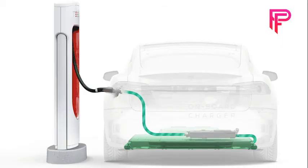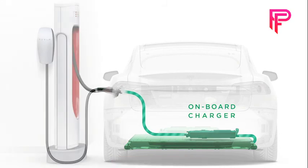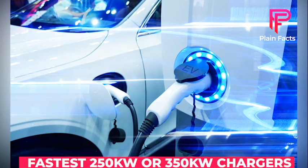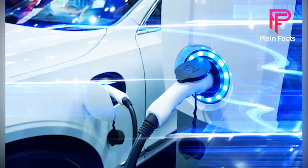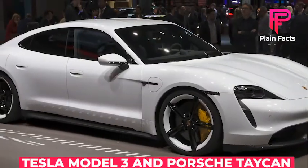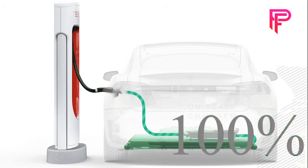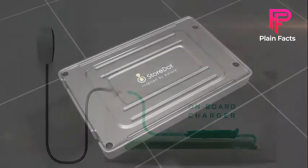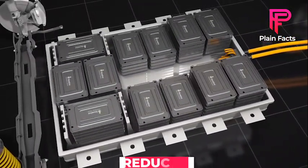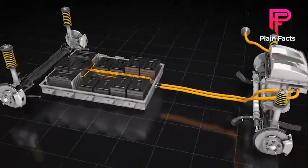Although the duration it takes to refuel battery electric vehicles has decreased over time, it still can take even the fastest 250 or 350 kilowatt chargers about 30 minutes to recharge the most optimized cars, such as the Tesla Model 3 and Porsche Taycan, to 80% capacity. To charge up to 100%, it even takes much longer. Now, StoreDot reveals that they have developed technology that considerably reduces the charge duration. We'll subsequently discuss this innovation of theirs.